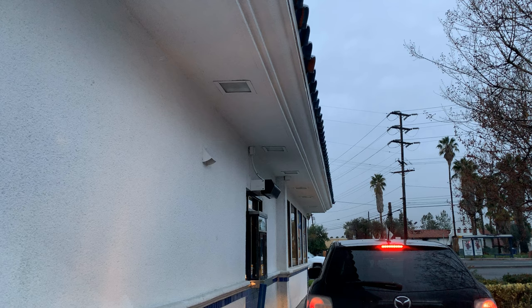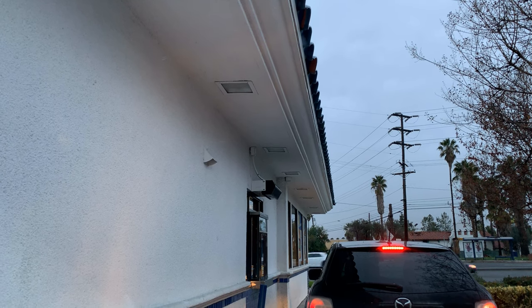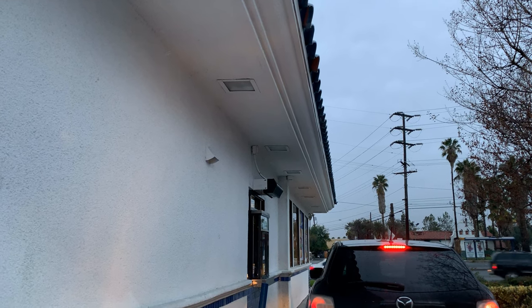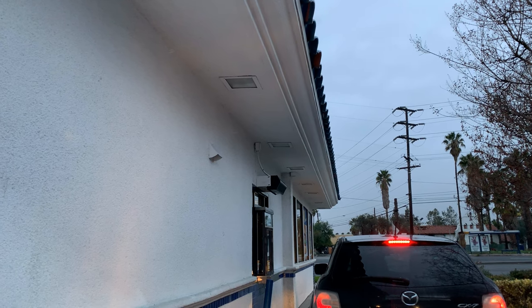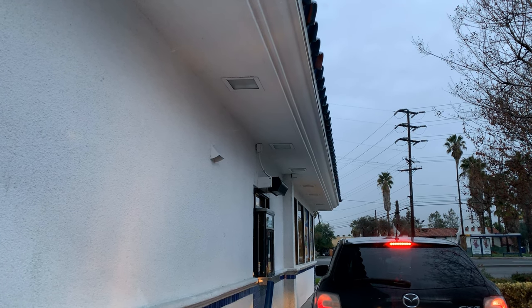Now we're coming up to the window. Again, all Baker's look about the same. They've got this blue trim with tiles and stuff. So this is my first time using their reward app, and we will see how it works redeeming points. I will definitely make sure to let you guys know how that works. We're sitting here in the drive-thru waiting to go up to the window. They actually have two windows. Sometimes they use the second window, sometimes they don't, to pay quicker, similar to Mickey D's.